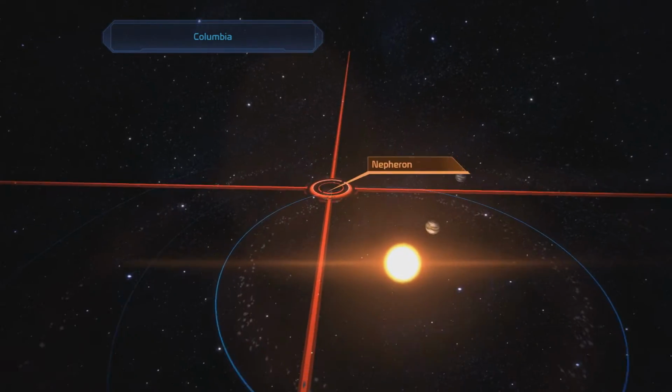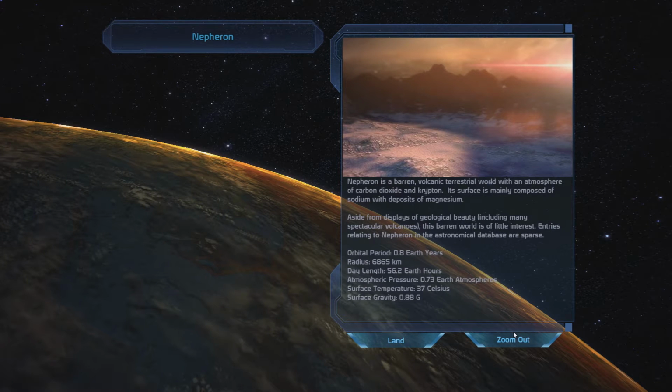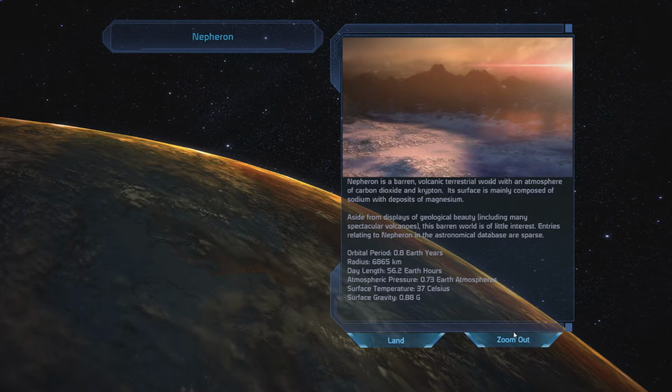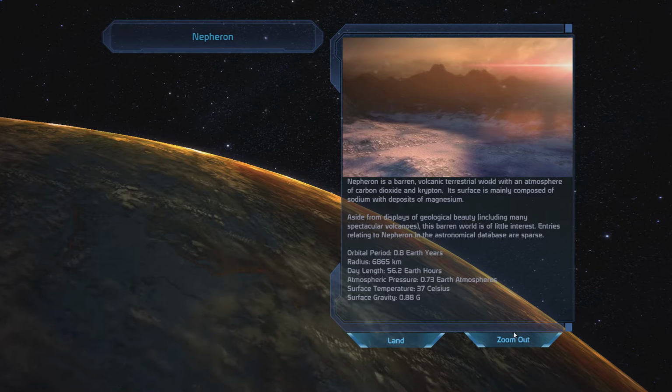And last but not least, Neferon. Neferon is a barren volcanic terrestrial world with an atmosphere of carbon dioxide and krypton. Its surface is mainly composed of sodium with deposits of magnesium. Aside from displays of geological beauty, including many spectacular volcanoes, this barren world is of little interest. Entries related to Neferon in the astronomical databases are sparse.